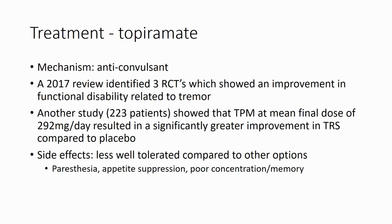Topiramate is a newer medication that was approved for tremor, and there's decent evidence to use that as well. It's another anti-seizure medication, another medicine that we use for lots of different things in neurology. There were 3 randomized controlled trials that were reviewed in an article in 2017, which showed that there was an improvement in functional disability-related tremor in patients who took topiramate. And then there's a pretty large study, 223 patients, that showed that topiramate at a mean final dose of 292 milligrams a day resulted in a significantly greater improvement in the tremor rating scale when compared to placebo.